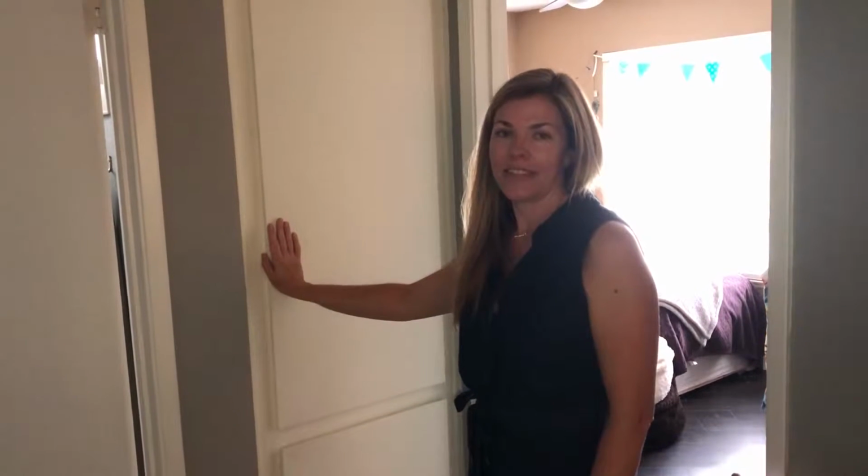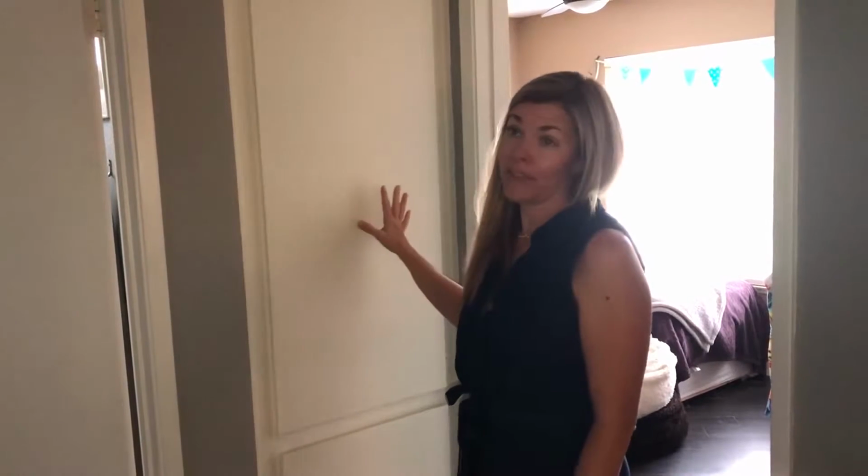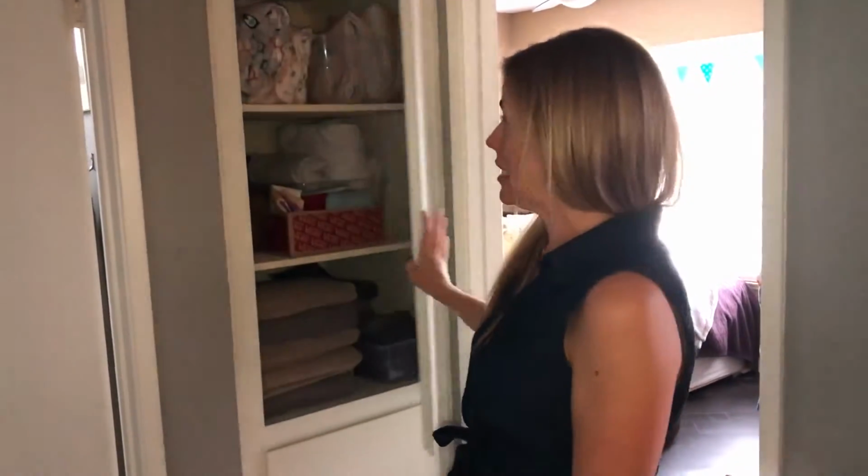Share with me a fun and easy way to keep your linen closet organized. Great question. And this happens to be a really small linen closet, so I had to get 3 bedrooms and all of the bath towels for the house into this closet.